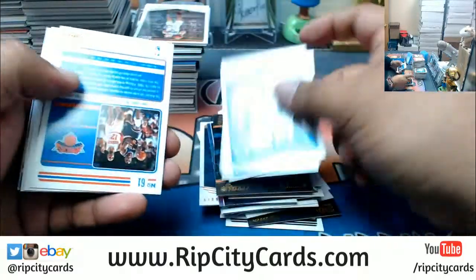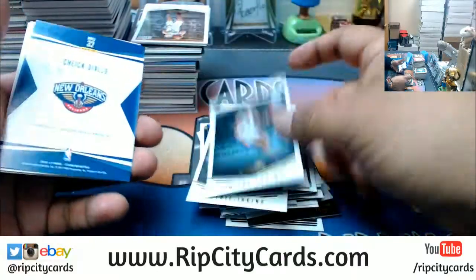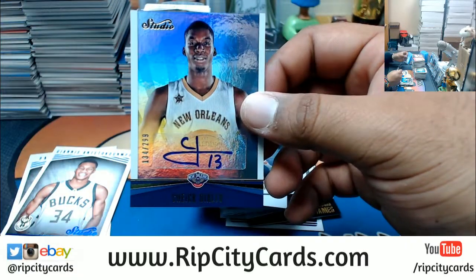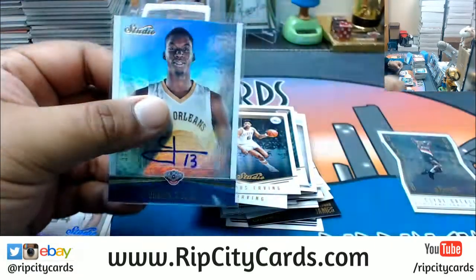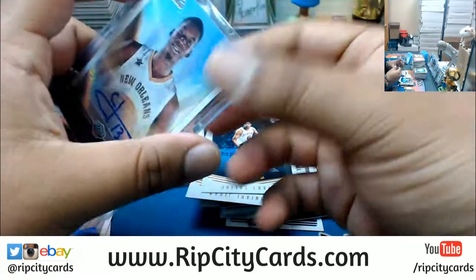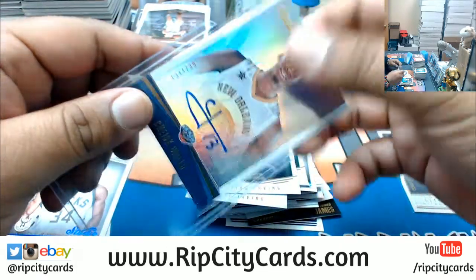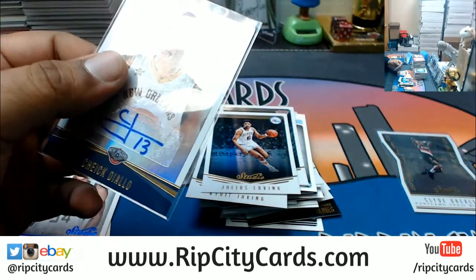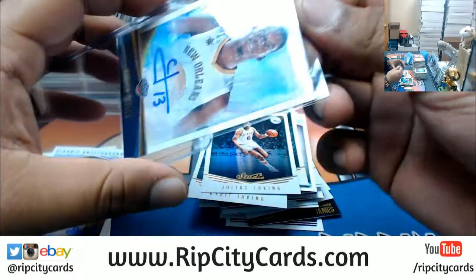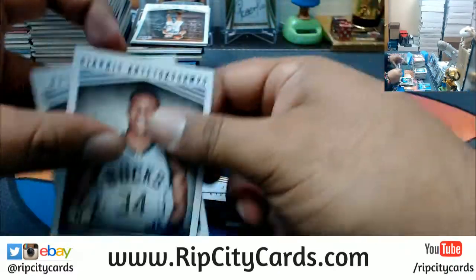Where the auto's at? Might be one right here. Yep. Cheick Diallo, numbered to 299 for the Pelicans. First auto right there. That's the wrong top loader, first of all. It's a 55. This is a regular top loader. All right, Pelicans with the first auto.